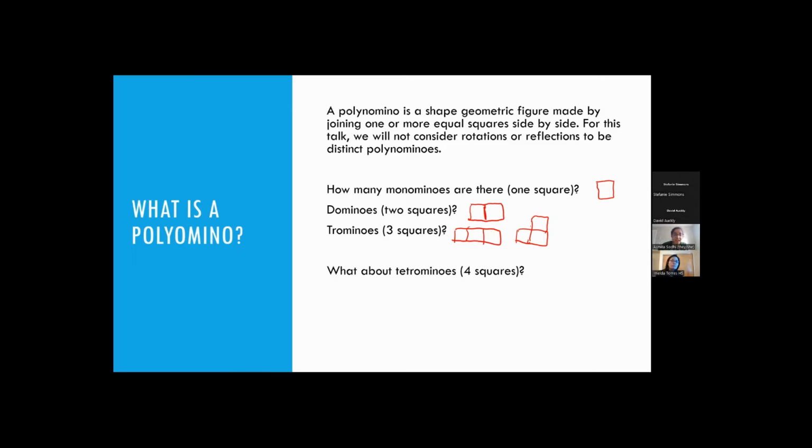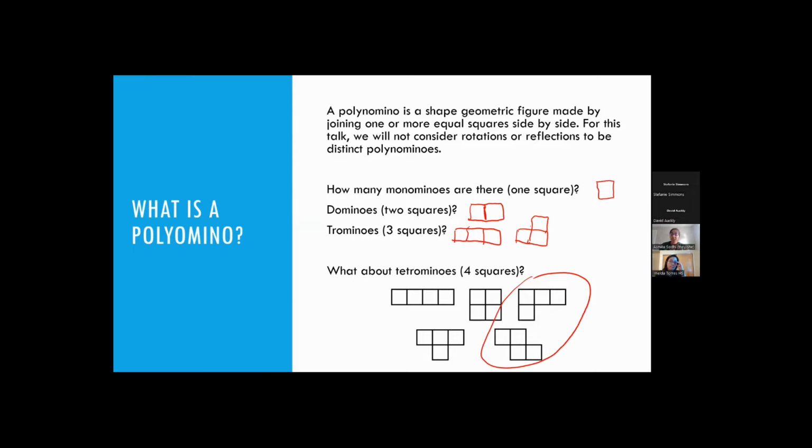So if I look at four, I'm not going to have us go through all of the ones, but we are going to go through them with five. I have five different pieces that I can have. If you've played Tetris before, there are 7 different Tetris pieces, and that's because these two both occur twice, since I have reflections as separate pieces in Tetris. But there are 5 different ways that I can build tetrominos.